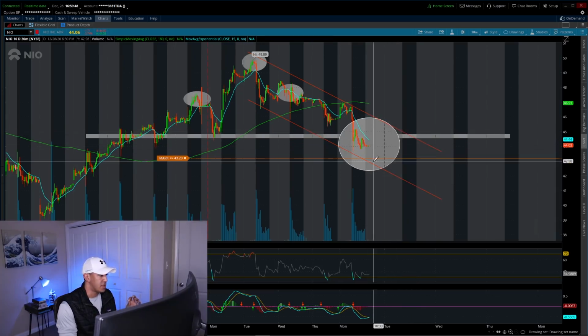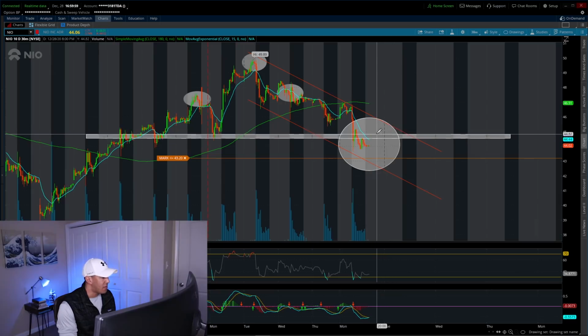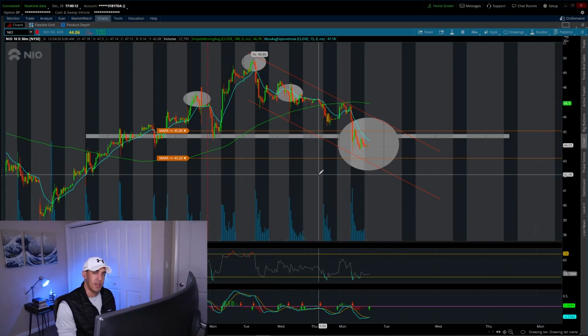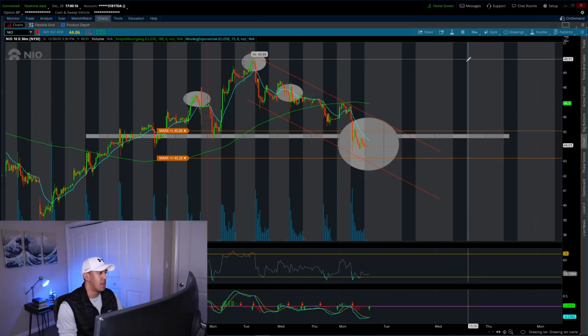Next, I'll set a bull alert. So we have that support about here of the head and shoulders pattern, and we have the resistance of the bull flag pattern. I'm going to try to find somewhere in the middle and set an alert there. At or above 45.06 is my bullish alert signal. So I want to see if it can break through there.